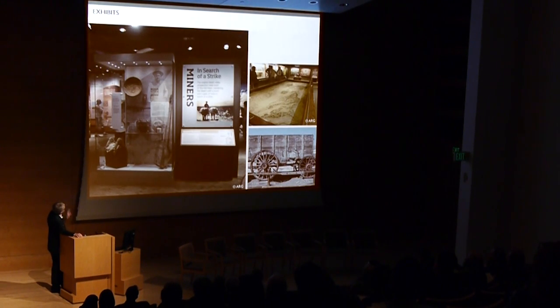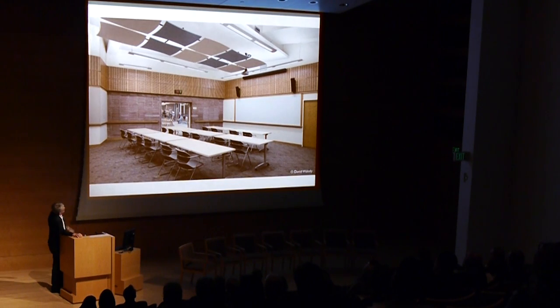We completely replaced the HVAC, lighting, power. It's very sad that we weren't able to find room for this wonderful model of Death Valley. Couldn't find room for it in the exhibit space. We created a new multi-purpose room. So here's an example of some of the other material interventions.